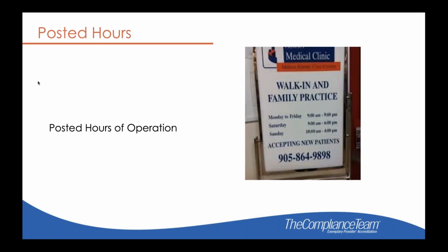Posted hours, of course, on that front door. That is not a 491 regulation. That is Chapter 13, your billing requirements, but it is required that you post your hours. There are many ways to do this. Some people put admin hours there, some do not, but you need to tell your patients when you're going to be in that building, such as this is posted here.